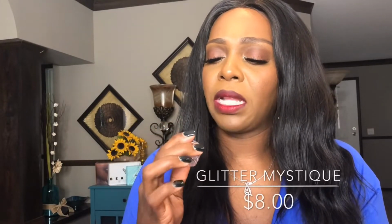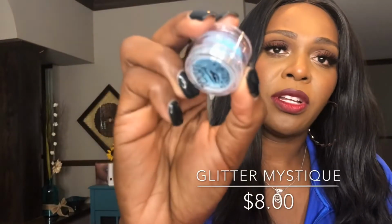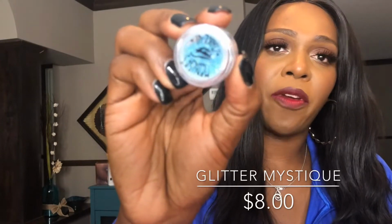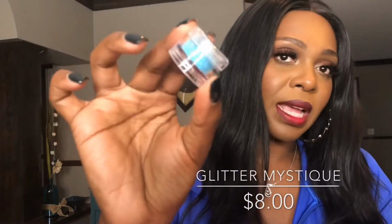Up next, we have the Medusa's Makeup Glitter Mystique. I guess this is like a little glitter shadow here. It's a blue, pretty color. I'm not gonna open it because I'm gonna put this in a giveaway. It's very, very pretty. And this retails for $8, guys.